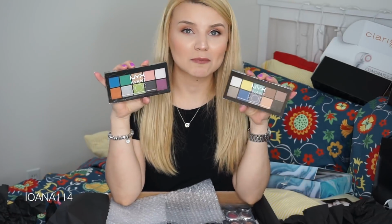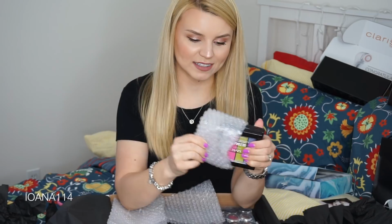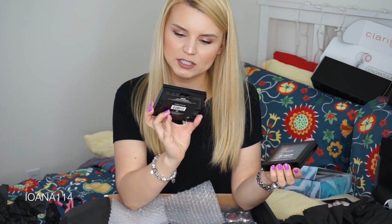These are the Love You So Mochi palettes. I almost bought one a couple of days ago. These are the Avant Pop eyeshadow palettes. Some bright colors in here. Love them. I bet you these are the ultimate palettes. I already have one, I have the neutral ones. Yep, this is the ultimate multi-finish in electrics. Look at these palettes. We have so many bright colors.